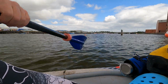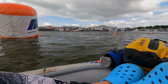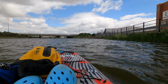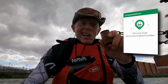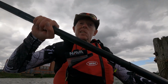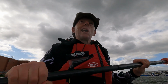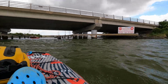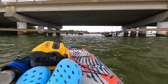Got a few swimmers on the water. Right, according to the app, I'm only about 16 meters away. Found it, found it, found it. How cool is that? On the water geocaching. Loving it. Unfortunately, I can't say I've signed it, logged it and popped it back because it's another smushy log. However, what I'll do is I'll send the CO a photograph. The boys are over there, look, sheltering under a bridge. Woohoo! I'm quite chuffed I found two.